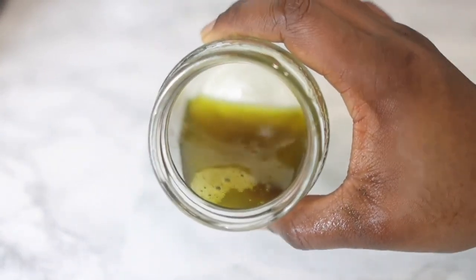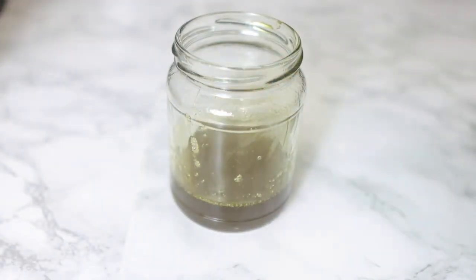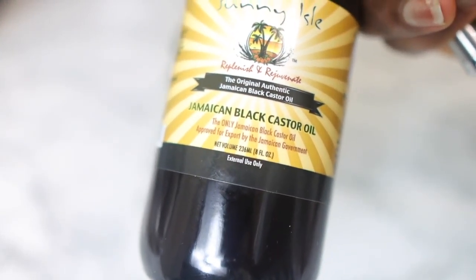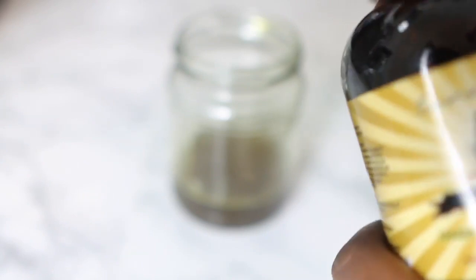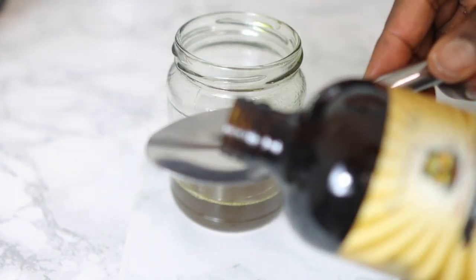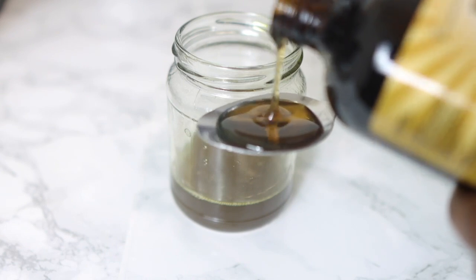So this is what the oil looks like. You can see that it has definitely nicely infused because it's a lot darker in color. Now I'm also going to go ahead and add in a really important ingredient, and that is castor oil. Castor oil also helps to thicken your hair, and it can also be used to help in stimulating hair growth. So if you have this, it will be amazing to use in this oil, but if you don't, it's fine to leave it out.